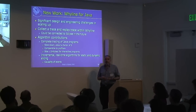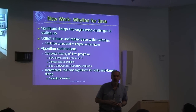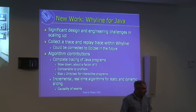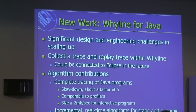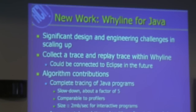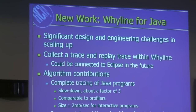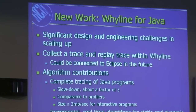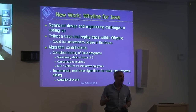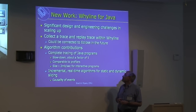And so the question is, okay, you did it for Alice, but that won't really work in the real world. Well, what Andy did over the last year or so has been re-implementing this for Java. So now we have a system that will do the Whyline for the complete Java language, the complete Java system, all the APIs, real Java code, 30, 80,000 lines of code Java programs. You can get this kind of interaction where you ask why questions about the execution.